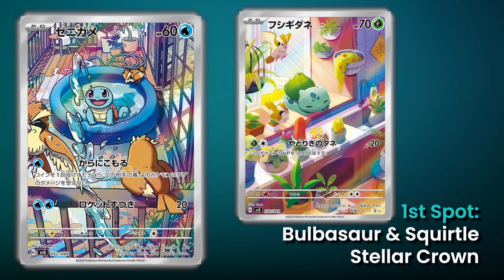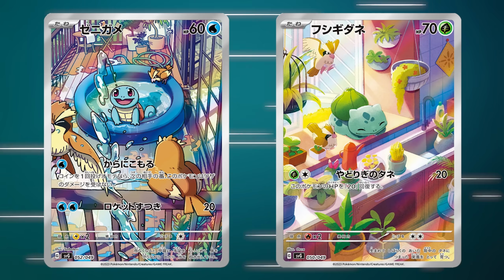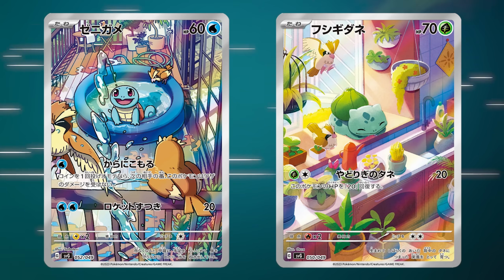In fact, sets with easier pull rates performed worse off than sets with more difficult pull rates. Now moving on to the final spot, it is the Bulbasaur and the Squirtle illustration rares from Stellar Crown. Yes, it is early days, though there's not much bad that can be said about these two sensational cards. They are incredibly gorgeous and they already look as if they will be hot investments.